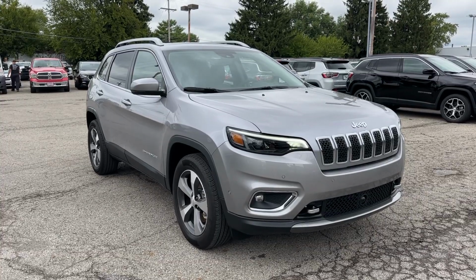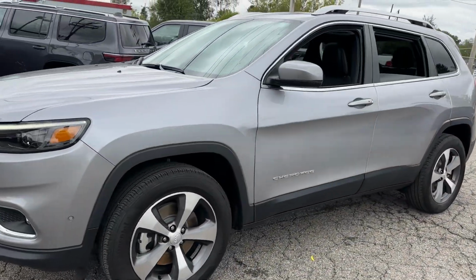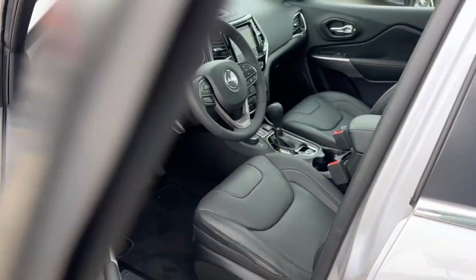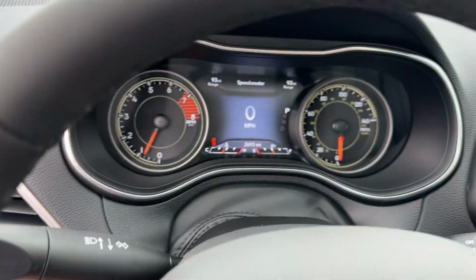Enjoy the view of this 2021 Jeep Cherokee. This vehicle is an outstanding buy with fewer than 5,000 miles on the odometer. Explore your world with confidence in the Cherokee. Its premium features keep you comfortable, while its rugged capability takes you wherever the road or trail leads.